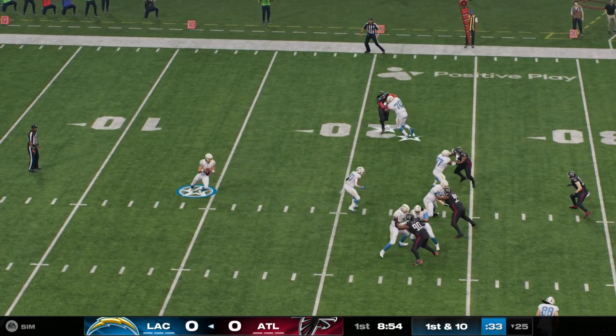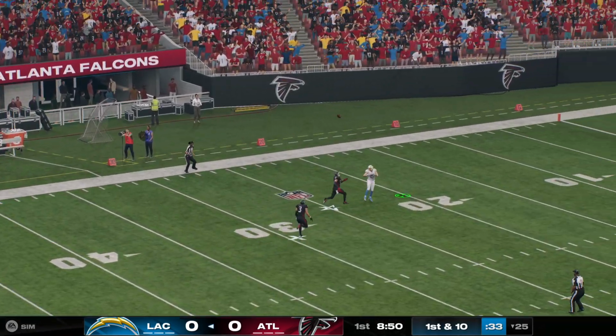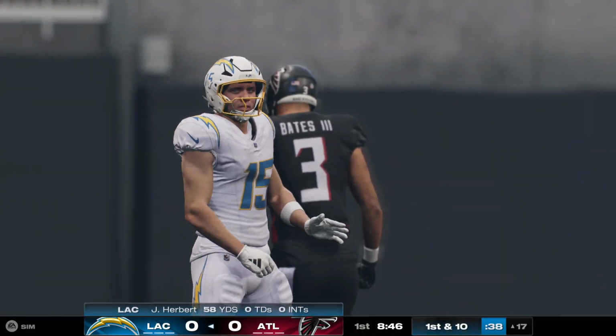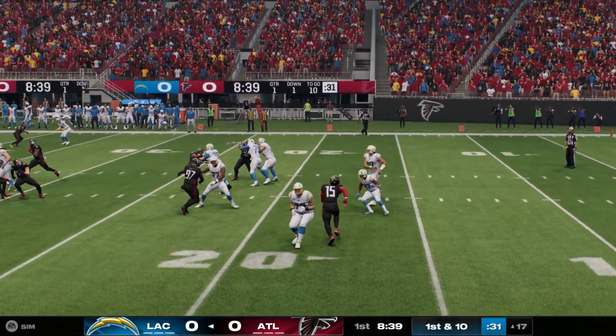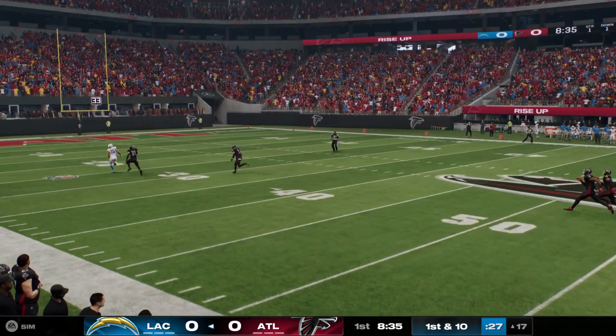A play fake, and now Herbert to throw. Oh, he's going to take a shot right away. That's caught inside the 20, and he takes this thing way down into Atlanta territory. A huge play there right off the bat. 58 yards. I've heard of quick strike offenses, but this is taking that to the extreme.